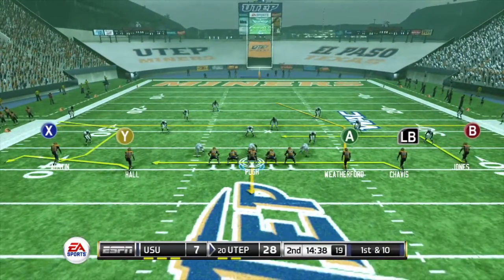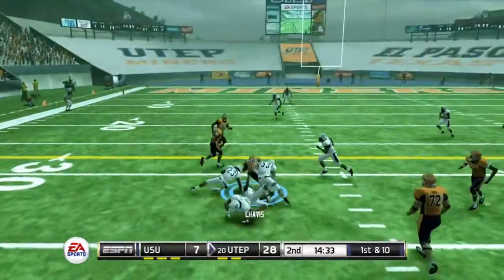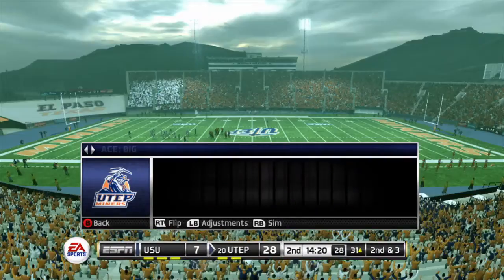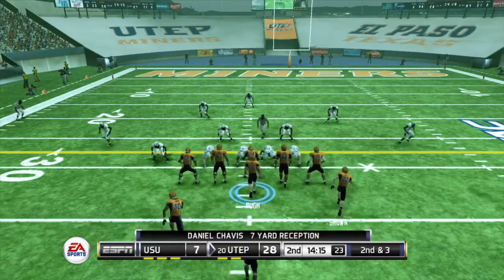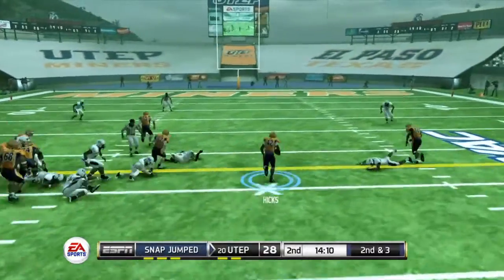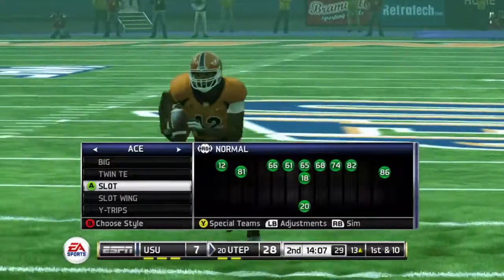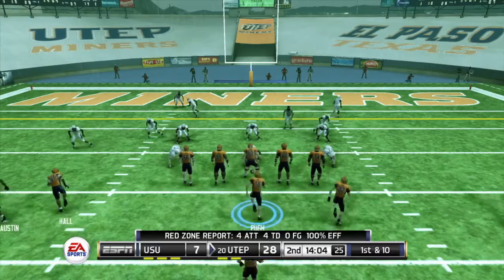They come out in a five-wide set. Strike complete, and the defense swarming. Chavis gained 7 yards with a catch there. Second down, and they're going to need about 3 yards to pick up the first down. Hicks on the give. Makes it out to about the 13. We've got a first and 10. Ball on the 13-yard line.